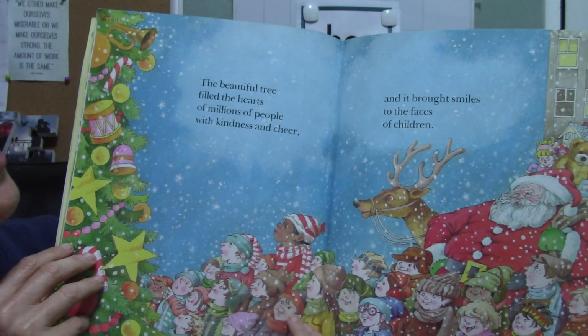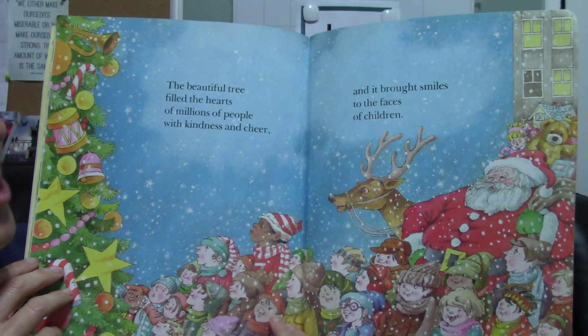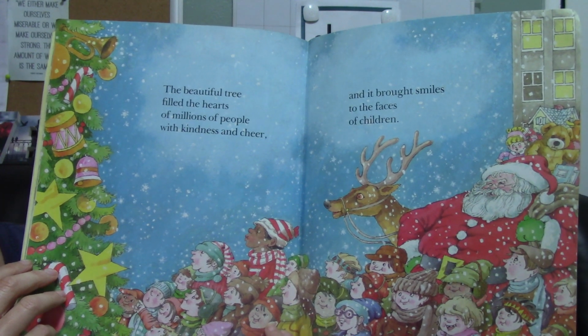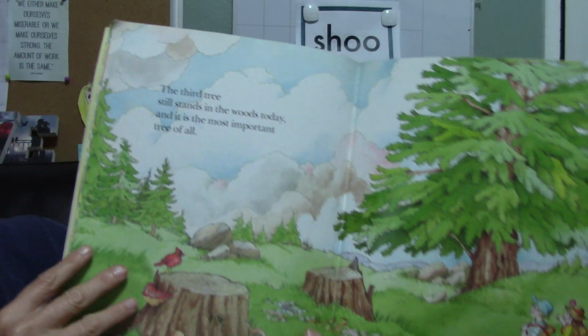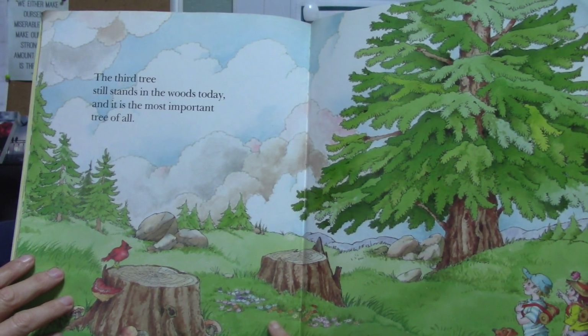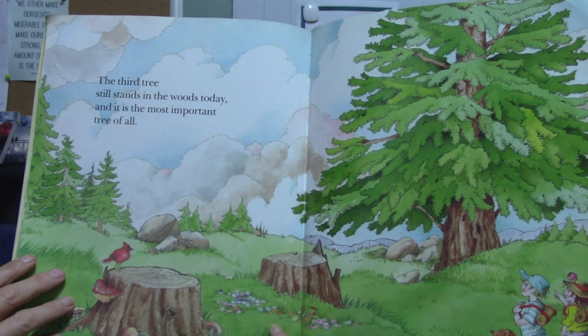The beautiful tree filled the hearts of millions of people with kindness and cheer, and it brought smiles to the faces of children. The third tree still stands in the woods today. And it is the most important tree of all.